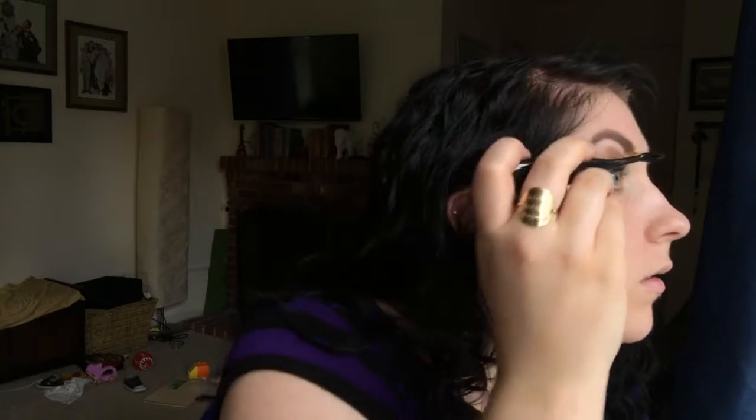I am doing this in the camera, so it's a little bit tricky. I am very impressed with the clarity with which I am able to get lines with this brush. So by doing that, you're bringing the eye up and out, and you're creating the illusion of having, I guess, more eyelid visible. Not really sure, but it's just a helpful tip for getting your eye to kind of lift up.